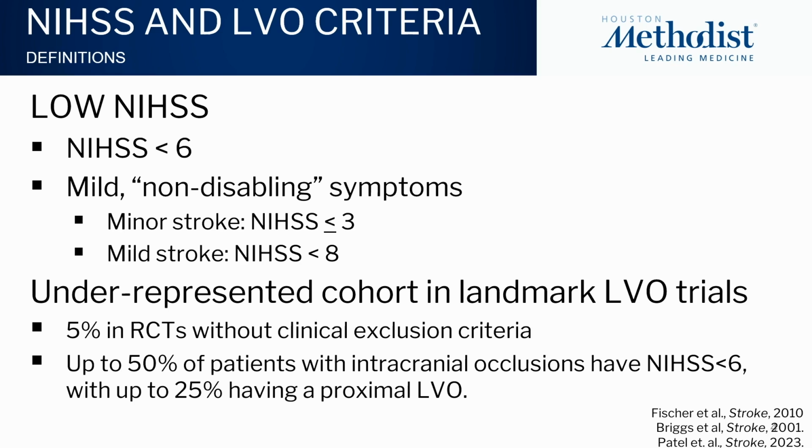Including MR CLEAN and EXTEND-IA, only 5% of the patients represented in the total 5 trials that made these landmark studies were of this type. However, about 50% of patients with intracranial occlusions have NIH stroke scales less than 6, with up to 25% having a proximal occlusion, ICAs or M1s, and I'm strictly speaking about anterior circulation only.